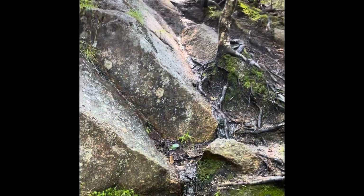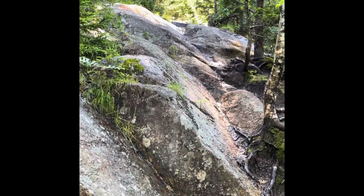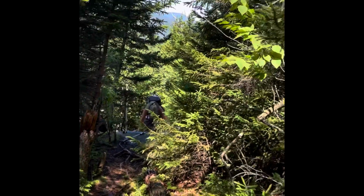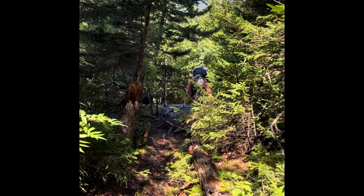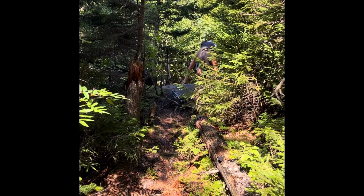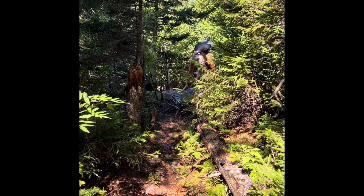Bit of a rock scramble here to do. So, yeah. Well, you know what? This part here, not too bad coming down, but what I just came up on, I don't think I'm going back down without. Yeah, this was hands and feet. Had to throw your poles up ahead of you. I slipped a little bit at the end there.